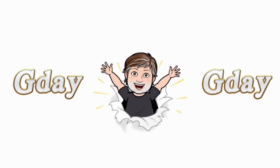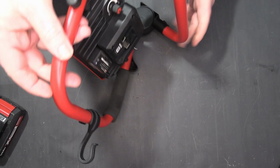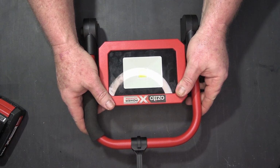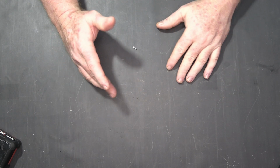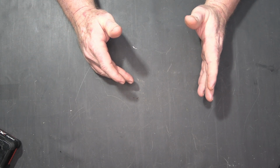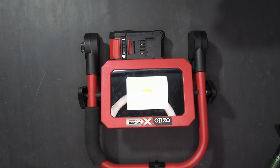G'day, my name's Jim, and today we're going to be checking out the Ozito PXC 18-volt cordless LED work light. The Ozito 18-volt cordless work light, paid for by me and bought from, you guessed it, Bunnings Warehouse. Sorry. Bought from Bunnings Warehouse for $48.98, skin only, or add $45 for a 2-amp battery and a cheap charger.